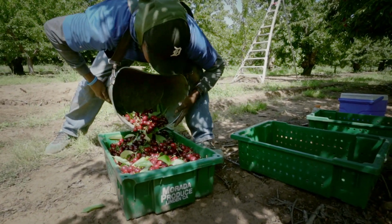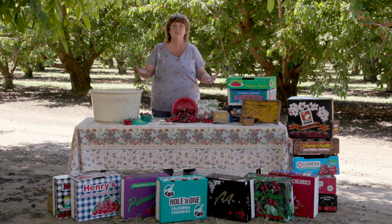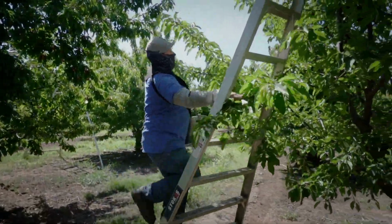Picking is very hard work. This bucket here will hold about 10 pounds of cherries. So just imagine if you were carrying your mom's 10-pound bag of potatoes, how hard that is. Just imagine climbing up and down the ladders all day long with this bucket.